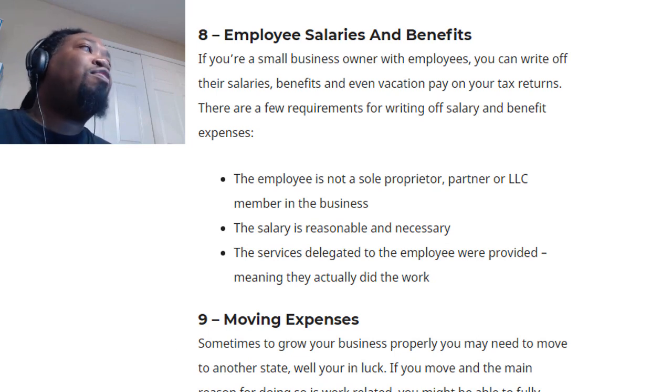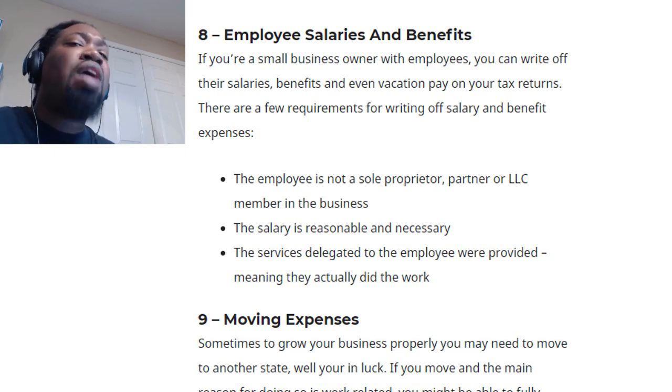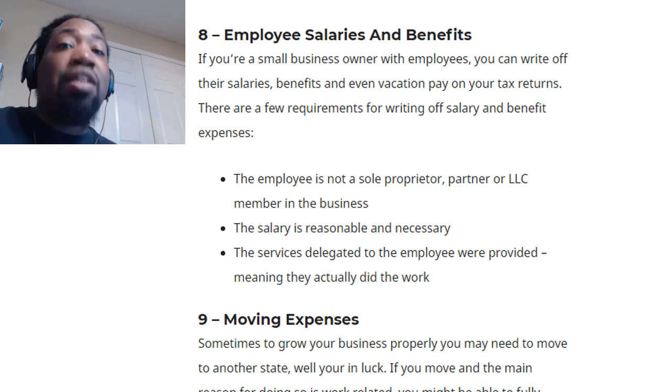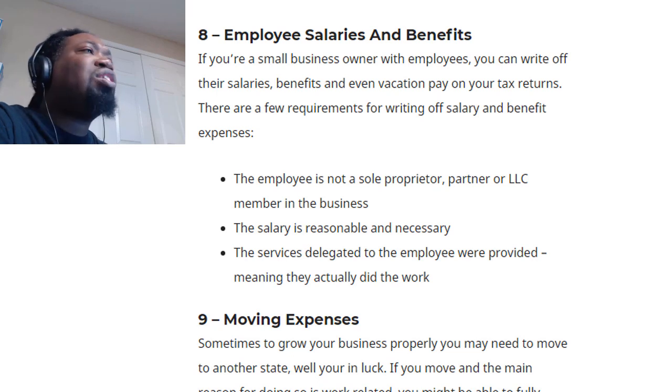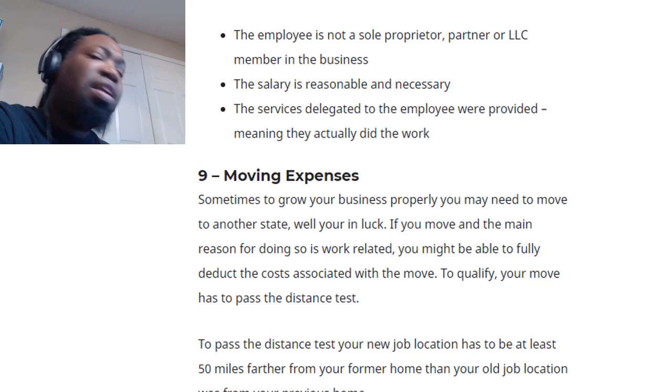There are a few requirements for writing off salary and benefit expenses. The employee is not a sole proprietor, partner, or LLC member in the business. The salary is reasonable and necessary, meaning make the pay appropriate for the job they're doing, okay? The services delegated to the employee were provided, meaning they actually did the work. Simple. All right? And again, contact your local. This is a framework for you to be able to ask or give your tax professional some groundwork to move on your behalf. Get the professional to do it.